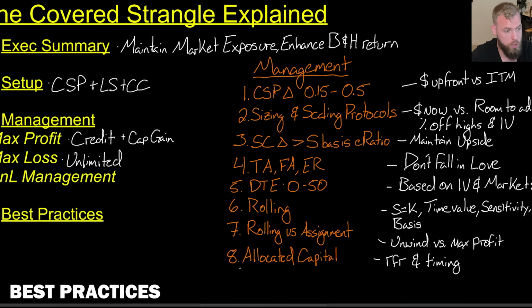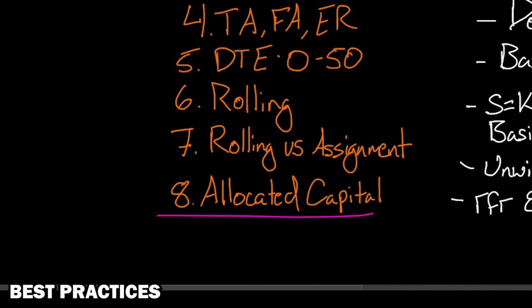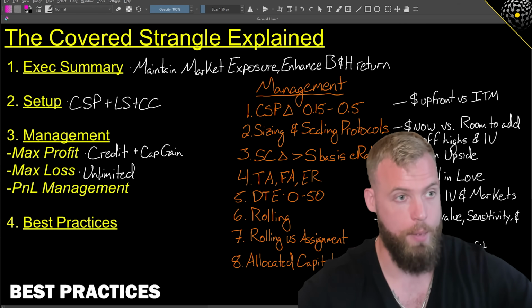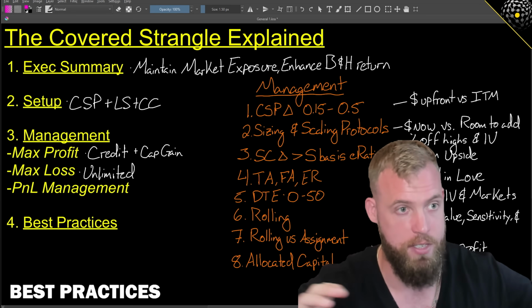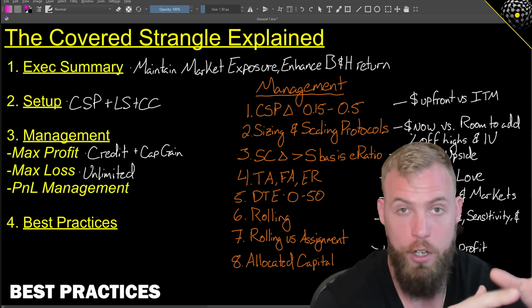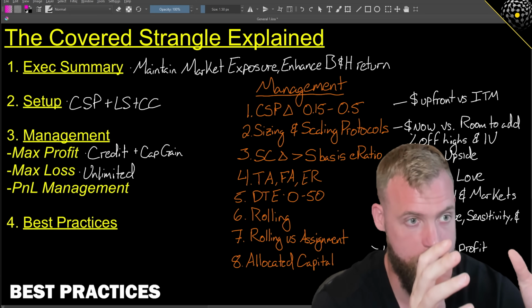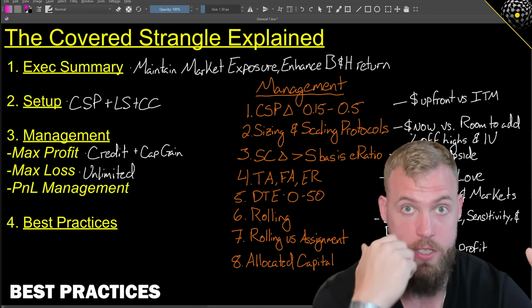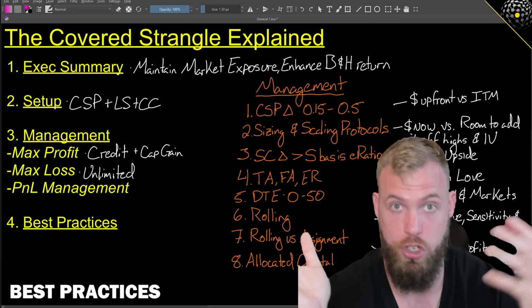So the last thing I want to talk about here is the allocated capital, because this is a capital intensive strategy. One of the things I talk about now is being able to actually put the capital you have allocated to the trade into something that earns the risk-free rate, so we can kind of double dip. This is something that a lot of people don't think about. So for example, let's say that we're going to put $100,000 allocated to this strategy. You're going to use $20,000 up front. You might not even need all $20,000 if you're selling puts, and then you have $80,000 that's just sitting there.